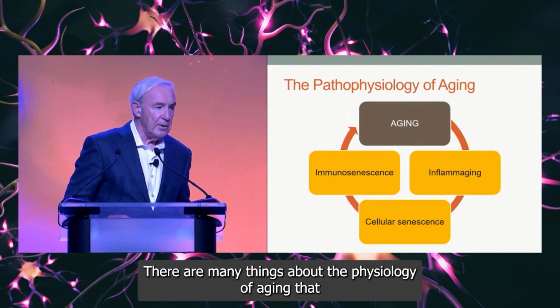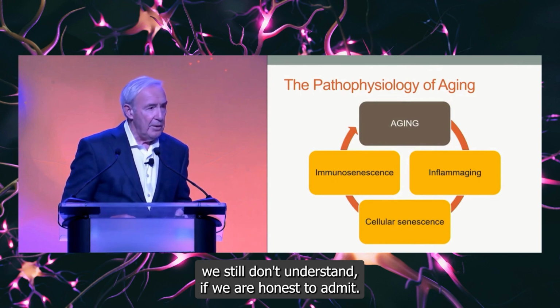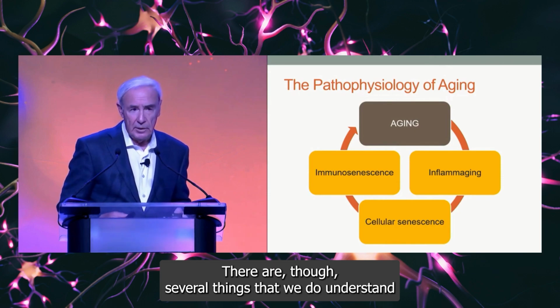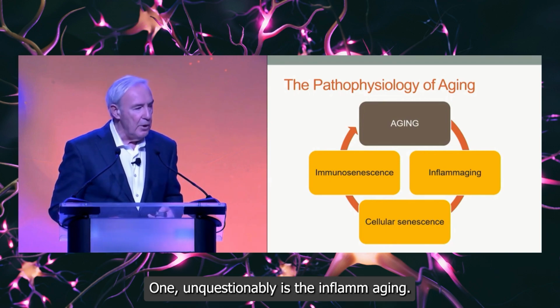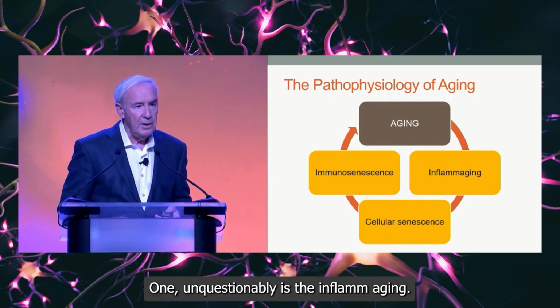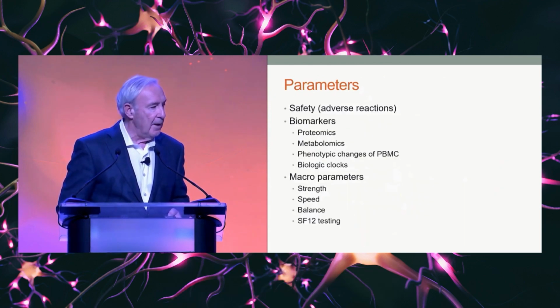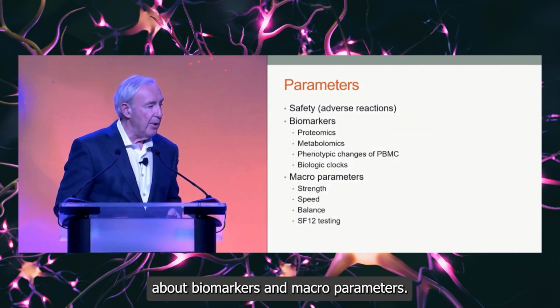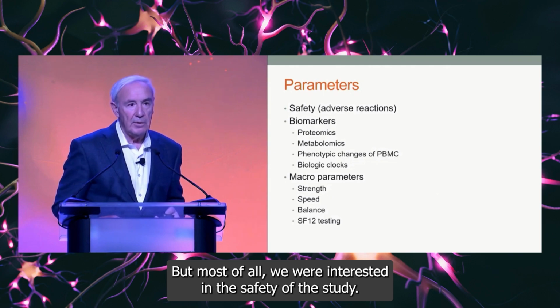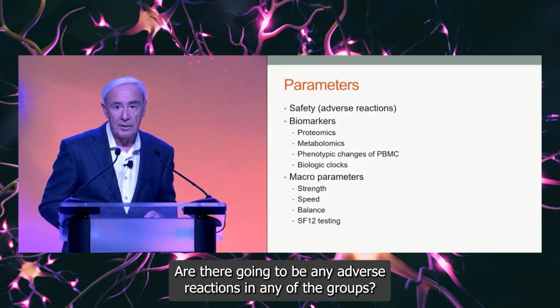There are many things about the pathophysiology of aging that we still don't understand, if we are honest to admit. There are, though, several things that we do understand, and we try to address those in our study. One unquestionably is inflammaging, cellular senescence, of course, and immunosenescence. So we gathered information about biomarkers and macroparameters, but most of all, we were interested in the safety of the study. Is this safe? Are there going to be any adverse reactions in any of the groups?